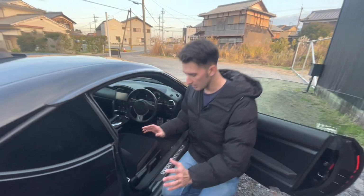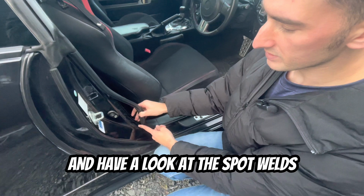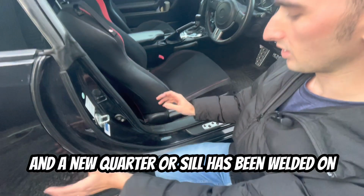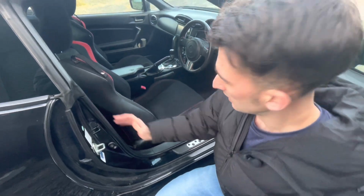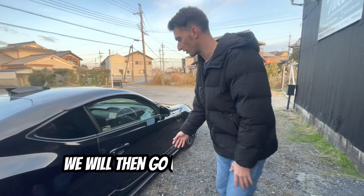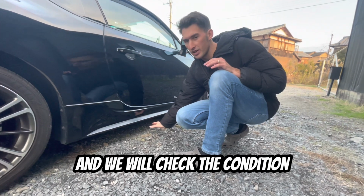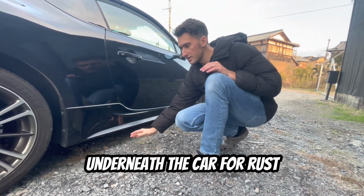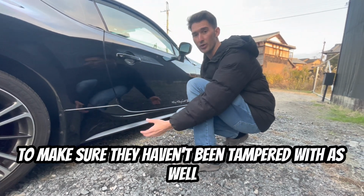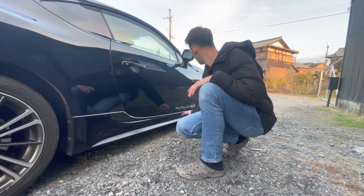And then we'll also have a look under here and have a look at the spot welds. We'll be able to see if these have been tampered with and a new quarter or sill has been welded on. After we've got that far and we've confirmed the condition, we will then go underneath the car and check the condition underneath for rust, and spot welds on the sills to make sure they haven't been tampered with as well. Going along there, we'll take detailed photos of the underside.